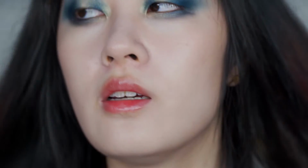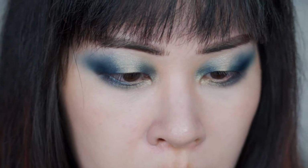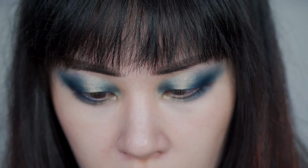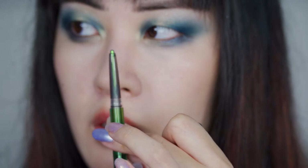Okay, so I think this is going to be good for the final look. I actually really, really like it. I do feel like I would benefit from having something in the waterline, so I am going to go ahead and pull for something. I'm going to use the Kaleidos shade in the shade Limelight.